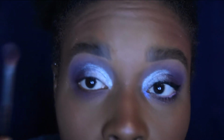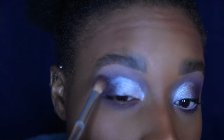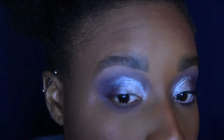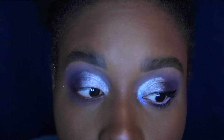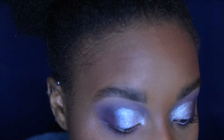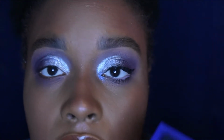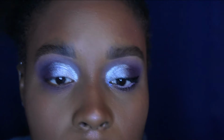So I'm just doing what I always do, taking even more of this blending brush. I did it originally and now I do it after, and just blend to make sure everything comes together even better than before. Now I'm taking a nice pencil brush and I'm going into the shade Nova. And this is going to be my inner corner.